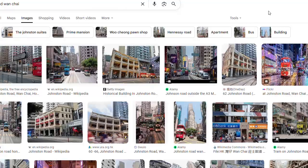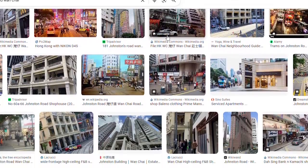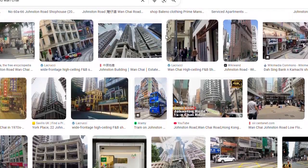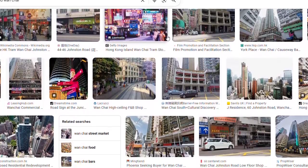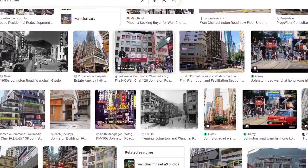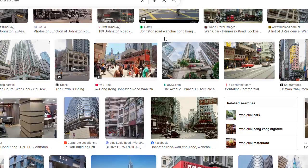Johnson Road is often mistakenly called Johnson Street. It is one of Wan Chai's main arteries, running parallel to Queens Road East and Lockhart Road. It's a street that encapsulates the district's evolution from colonial outpost to cosmopolitan hub.